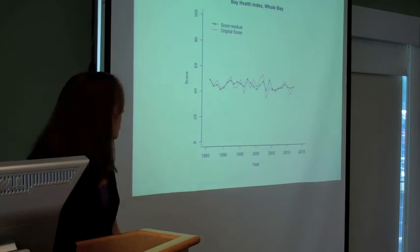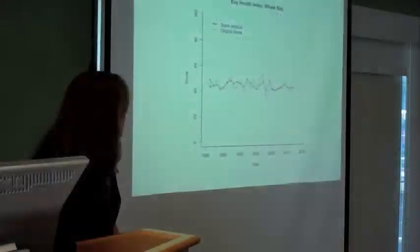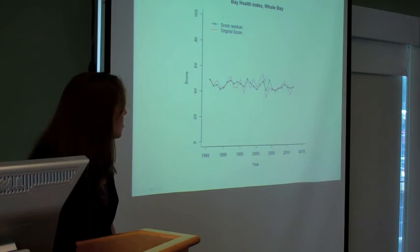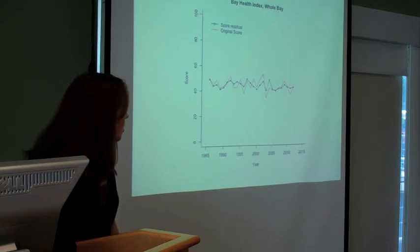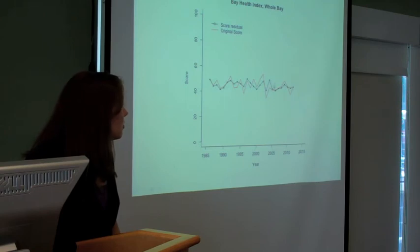So the results are shown here. This is the overall Bay Health Index. The original score is in red, and then the residuals, or what you would see if you take out the variability and flow, is in black. And what I think you can see is that huge score that we had in 2002, before the wet year of 2003, and then in 2003 it really went down low. Well, if you take out that variability and flow, you actually don't see nearly as many peaks and valleys.